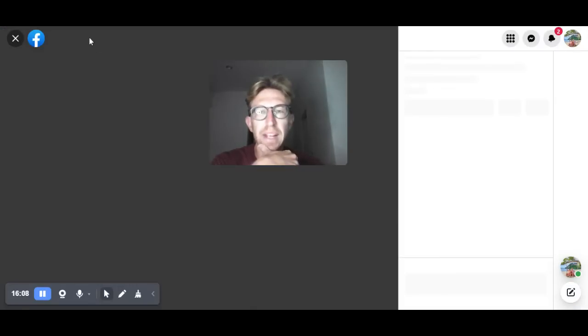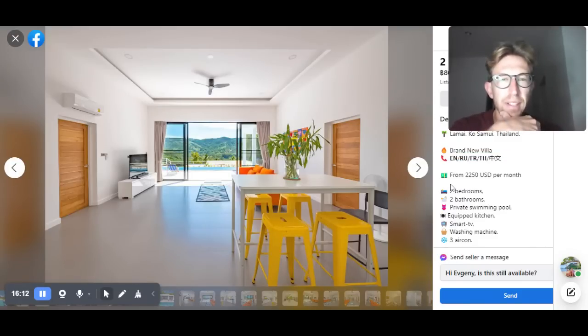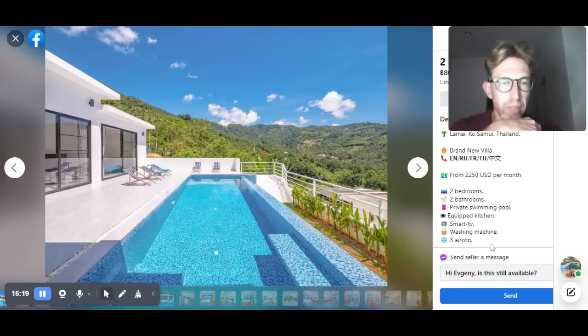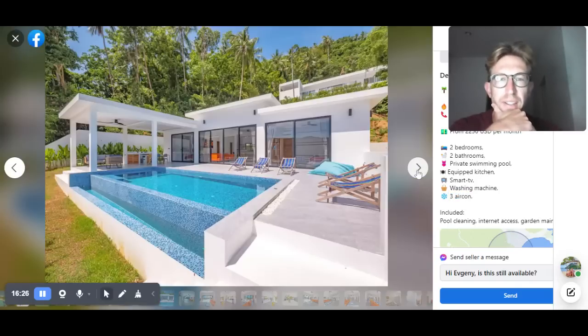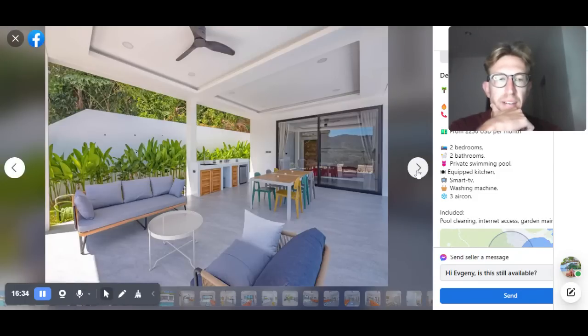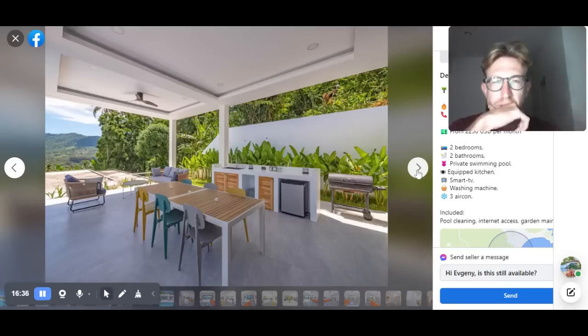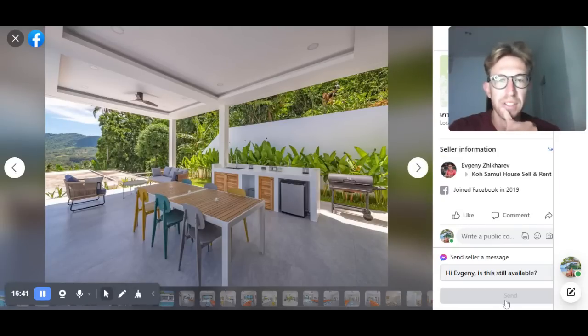So here's another one for 80,000 baht per month, also in Lamai, which is where I live on the island. So that's roughly $2,200 per month. It's a brand new villa. Definitely important to find a place with air conditioning because it does get quite hot here. And I'm trying to think where this is. It's really nice. It's up on the mountain somewhere. This place is great. And I know this real estate agent too, so I'm just going to send him a message.